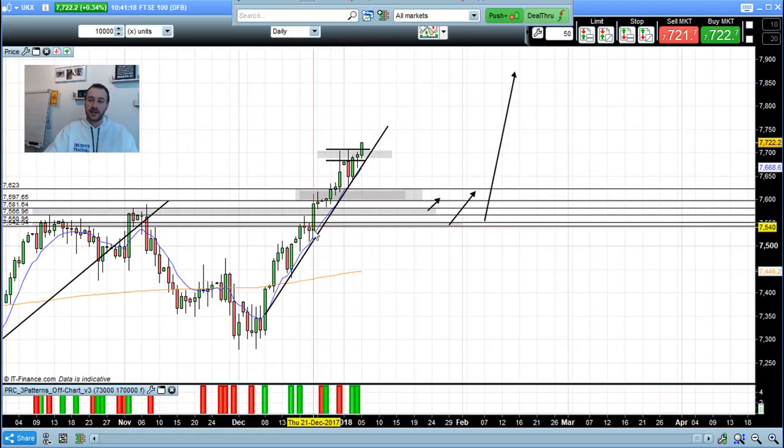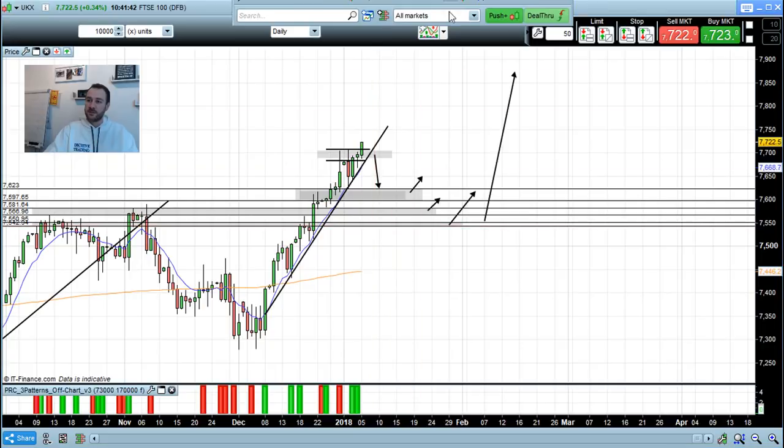It's only if we really start to break down below this trend line that I would then start to look for the weakness and that potential correction. We do have support at 7,650. But for me, really the main area starts at 7,625 to 7,600. A little bit more of a minor level here. But then if we do start to break down to 7,580 to 7,565, 7,550 to 7,540, again, these become good levels to look for potential bullish continuation once again.